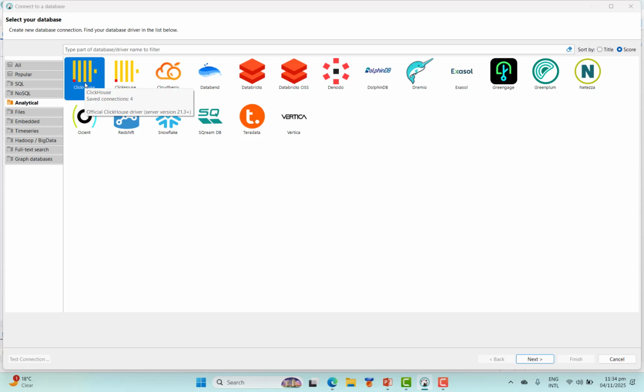Fourth thing, if you're tired of waiting for slow queries, it's time to try ClickHouse. Type it once and your query flies.